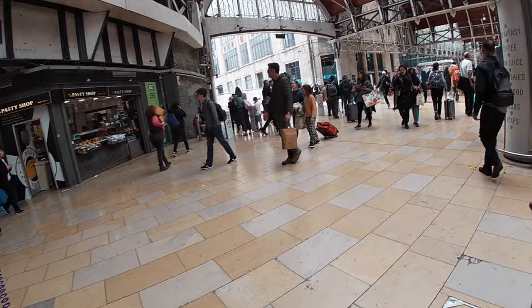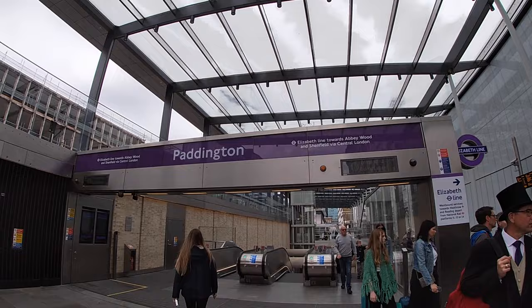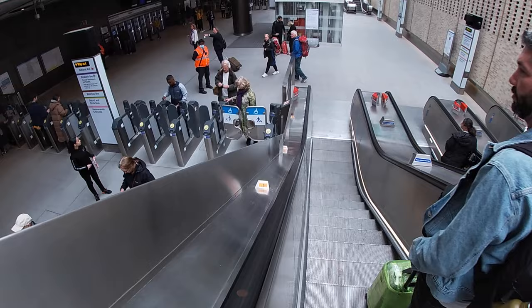To get the Elizabeth Line from Paddington to Tottenham Court Road, which is just across a few platforms on the other side of the station from the mainline Elizabeth Line station. The good news is that the Elizabeth Line from Paddington to Tottenham Court Road has a service which runs every 5 minutes really, and I see that the train has just arrived, so let's get it.